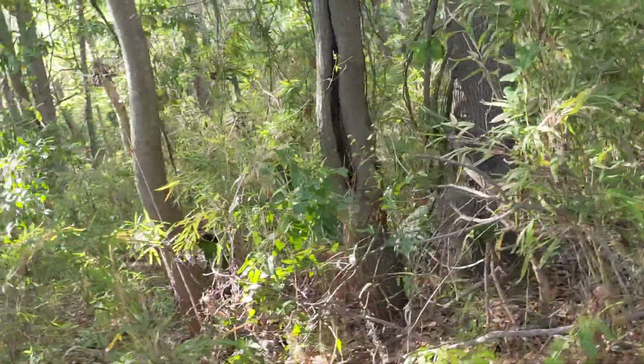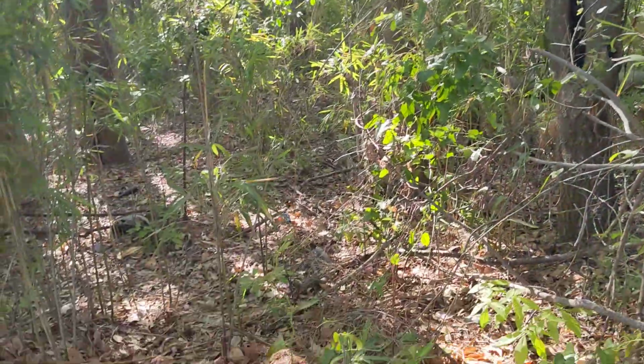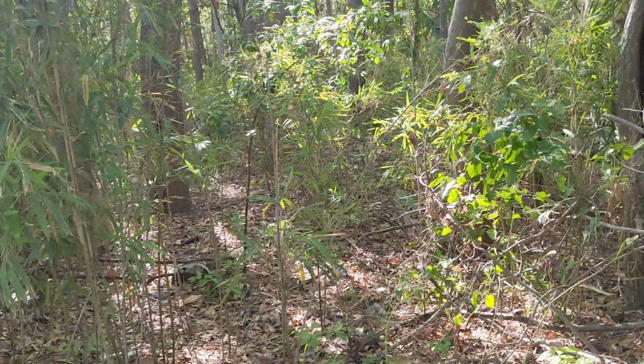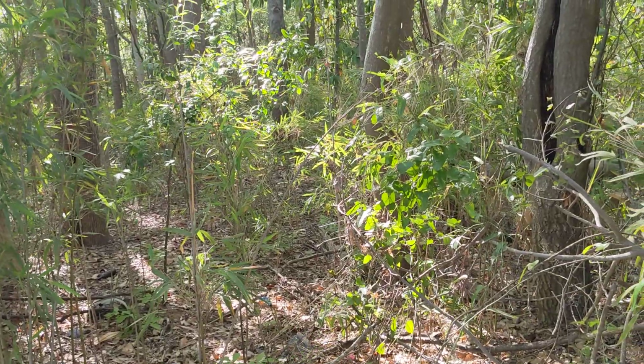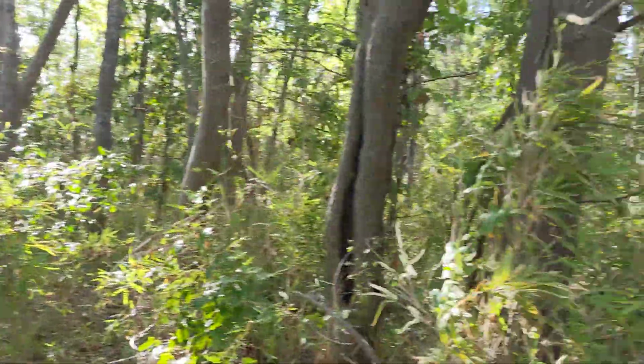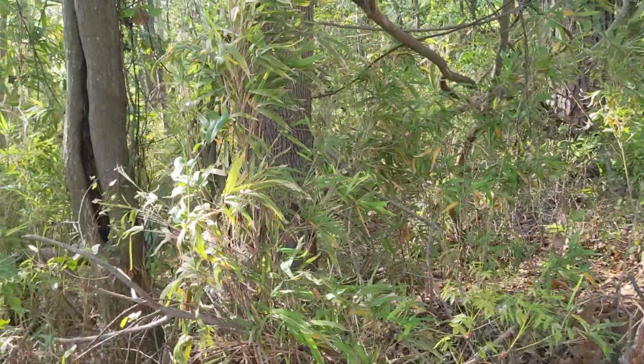So this plot of land here absolutely needs to be protected. It needs to be made up. I don't know. Whatever is required to prevent this place from getting bulldozed to the ground, like the rest of the nature here in Savannah that is quickly vanishing.